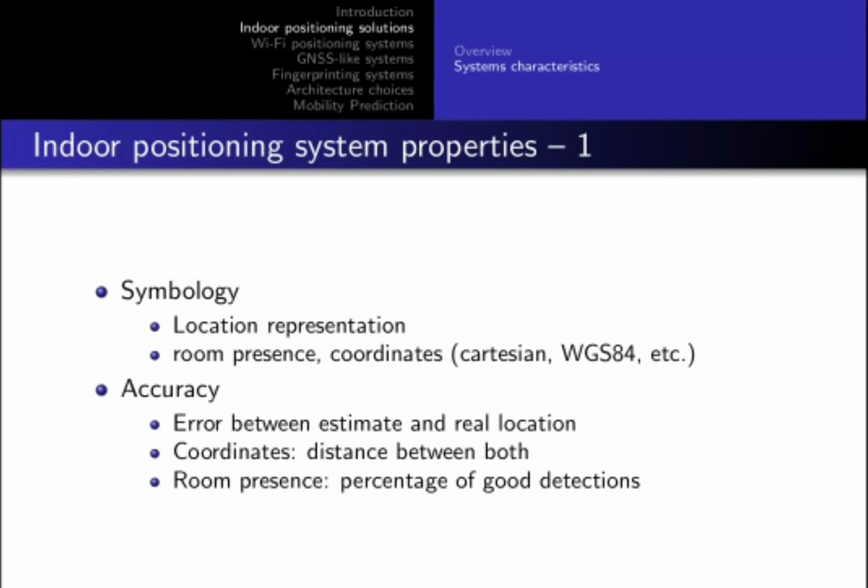We also want to talk about accuracy, which is the error between the estimate location and the real location. So if you are using the symbology coordinates, it's a distance between both coordinates, while for the presence in a room, it would be the percentage of good detections.